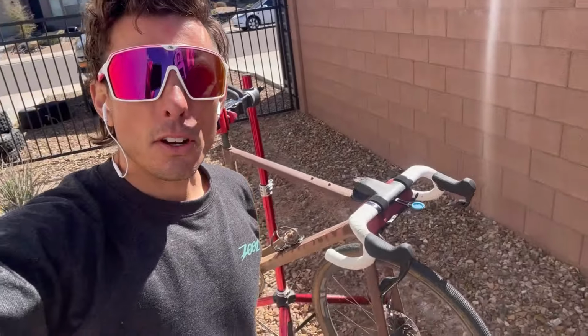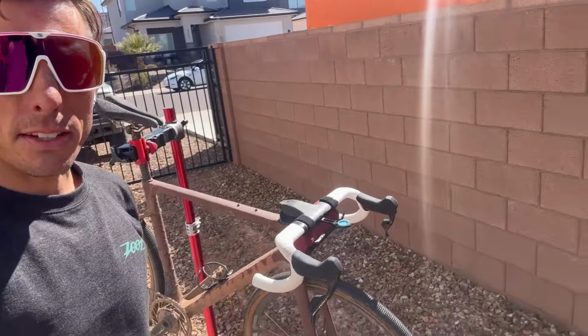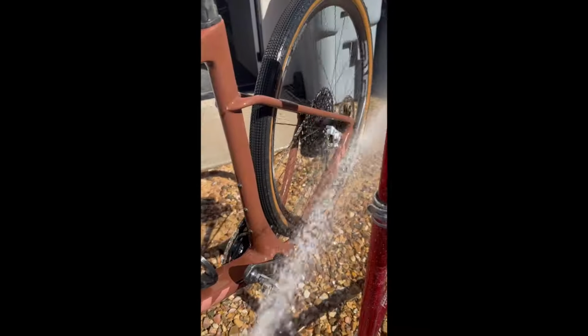Other recovery day duties are cleaning a dirty bike. This thing is nasty from all the snow and muck, but it must be done because I love riding my gravel bike and I don't want it to be gross.